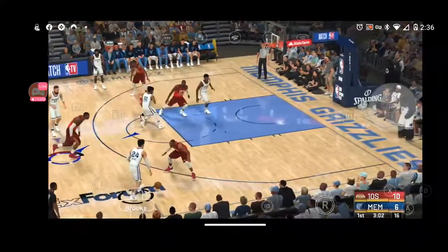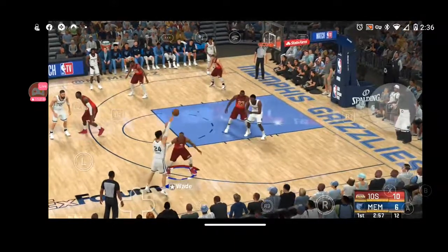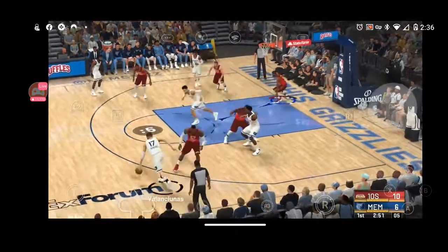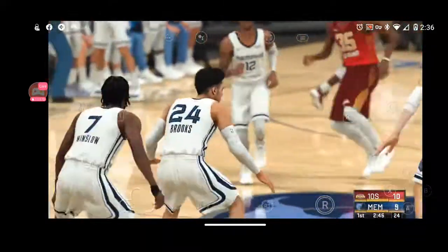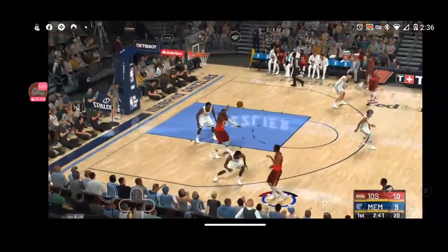Brooks outside. Pass to Jackson. He kicks it to Valanciunas. And there's the pass to Brooks. Trains the three-pointer. A huge part of Brooks' attack is that he understands how crucial it is that he continues to hit this shot.